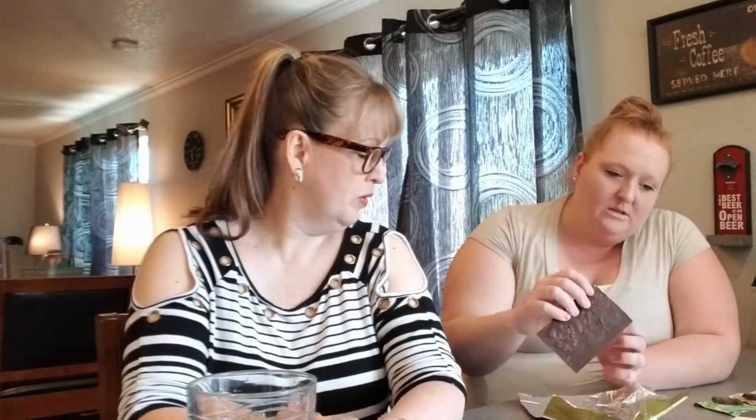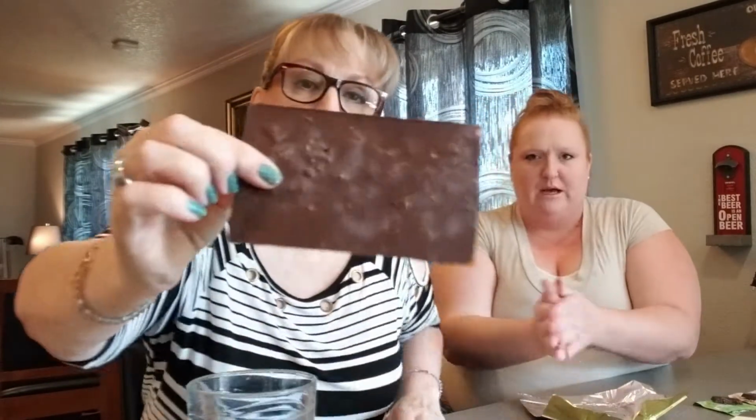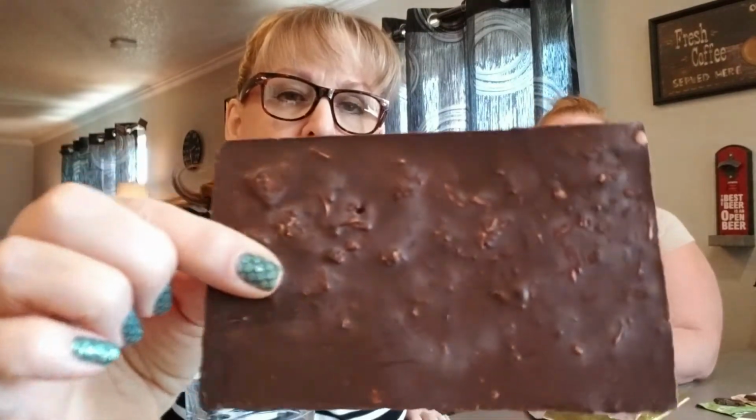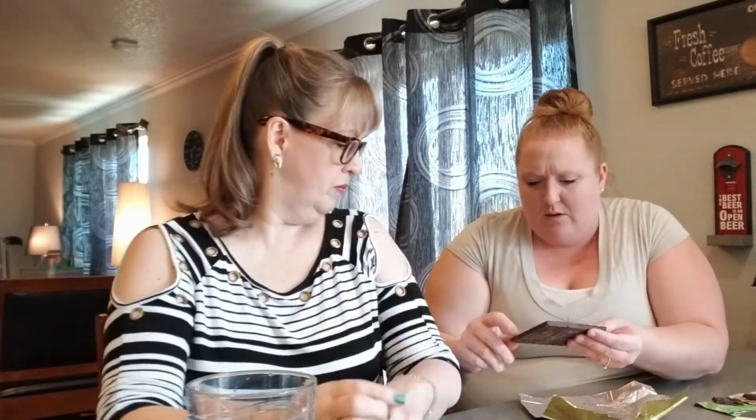Good job. So this has what? Coconut and turmeric in it. So you can see they have chunks. They have chunks that look like turmeric actually in there, and coconut. But that one piece is too thick to be coconut. It looks too fat. So that'll be interesting to investigate. I've never had any kind of chocolate with turmeric in it before.